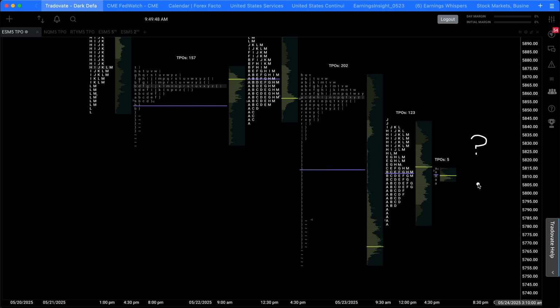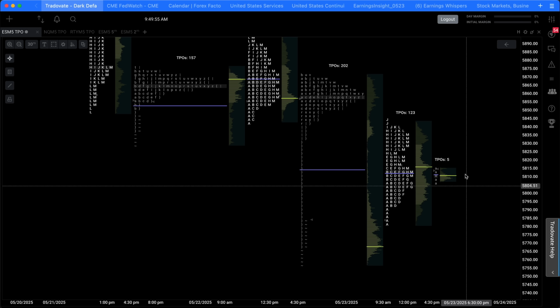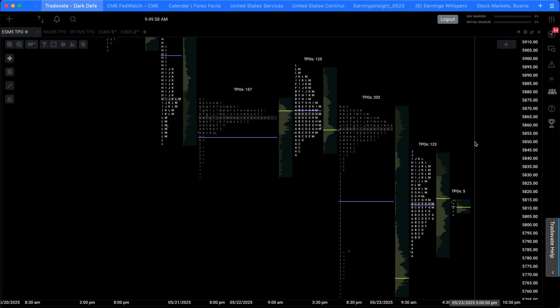I don't really think so. Some de-risking there, not really wanting to commit prices at the highs or the lows, just kind of a neutral session. It makes sense to me based on the profile. So nothing major to glean from nuances in here.